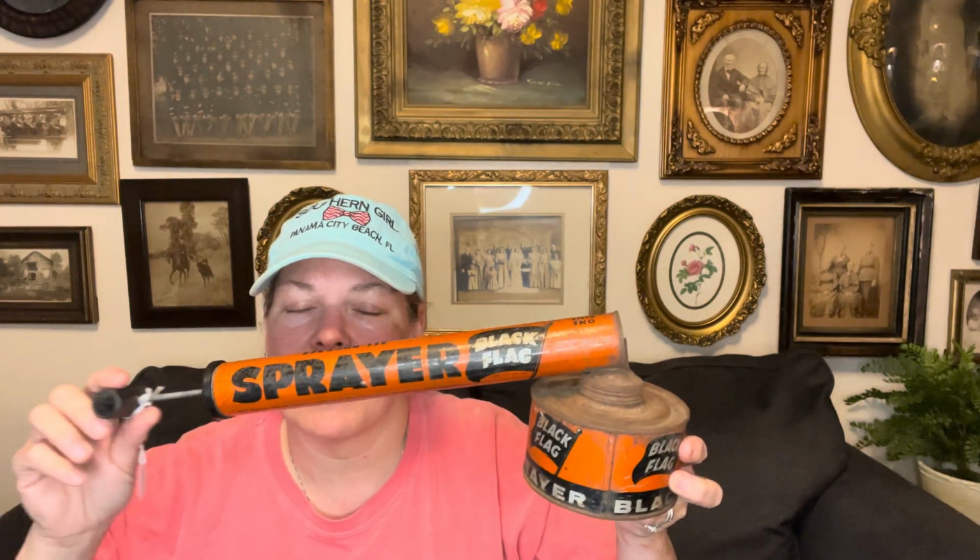Now this was an unusual buy, in my opinion. This was Greg's. And it's Black Flag bug spray. Greg thought it would be cool to put in the hutch on our front porch this fall. Okay, so let me see. Is that everything we got from the flea market? That's everything we got from the flea market.